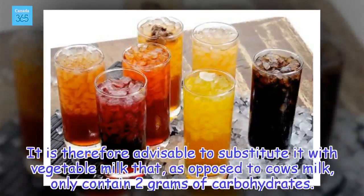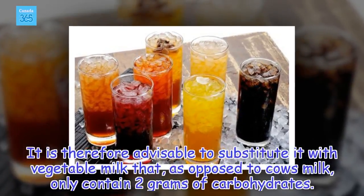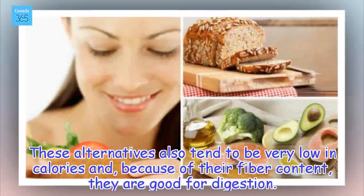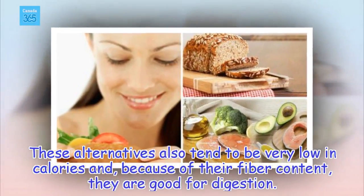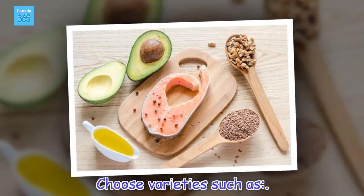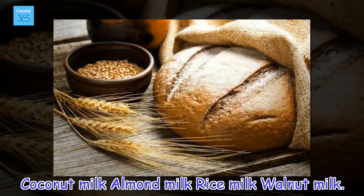It is therefore advisable to substitute it with vegetable milk that, as opposed to cow's milk, only contains 2 grams of carbohydrates. These alternatives also tend to be very low in calories and, because of their fiber content, they are good for digestion. Choose varieties such as coconut milk, almond milk, rice milk, walnut milk.